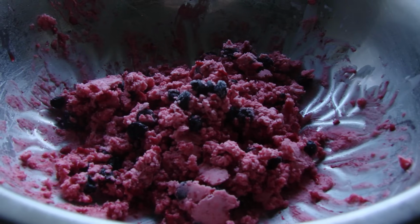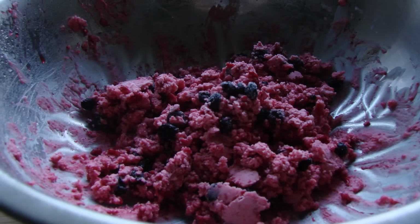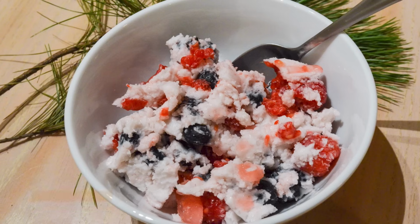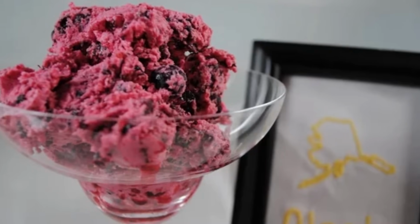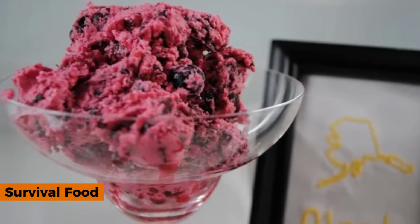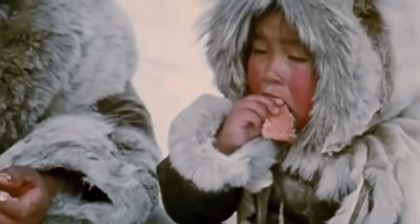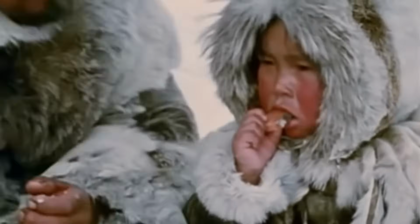Perhaps the most famous example is akutak, sometimes called Eskimo ice cream. Traditional akutak combines animal fat, usually caribou, moose, or seal, with berries and occasionally snow. Despite the ice cream nickname, this isn't a dessert. It's serious survival food, providing slow-burning energy that keeps you warm throughout the night. Talk about a midnight snack with purpose. This ice cream doesn't give you a sugar rush. It keeps your blood from becoming an actual slushie.